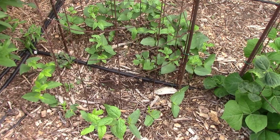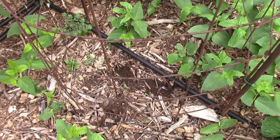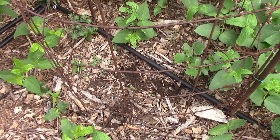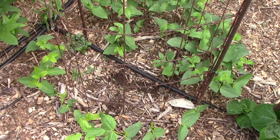Where we had the Armenian cucumber, that cage was empty, so I planted some long beans around it and a couple of cucumbers in the middle. Not sure how that will work, but we'll find out.